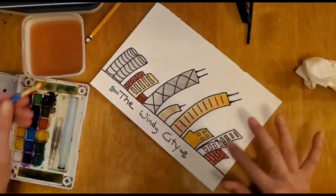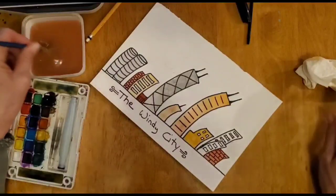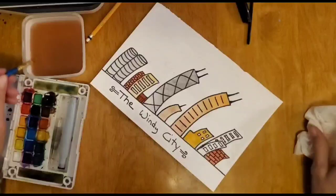And then to kind of balance it out, I think I'm going to do these last ones in gray again. Because I got gray over here and no gray over here. That's what I was talking about, balancing out.